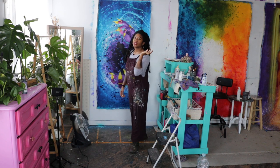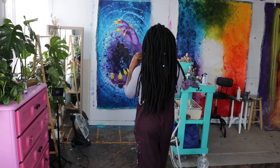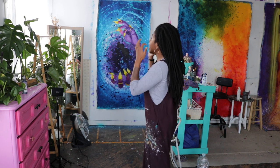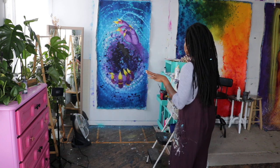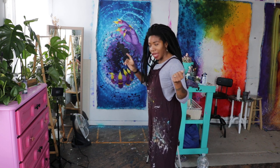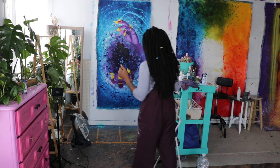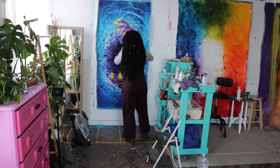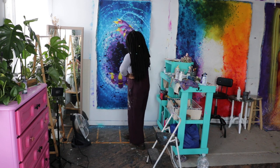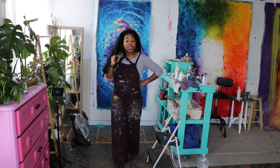I think it's so interesting how much light can make a difference with a piece. This is why I love painting in the daytime, because natural light is so important. All the lights in this studio are different temperatures, colors, different vibes, different energies. When you see the piece in the daylight, that's when you can really see the true color. So yeah, your girl definitely needs to add a little bit more orange. We gotta warm the piece up a little bit.